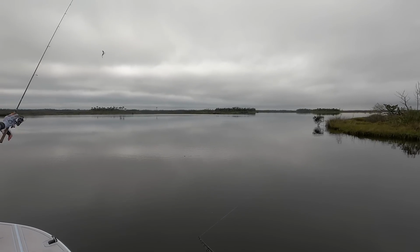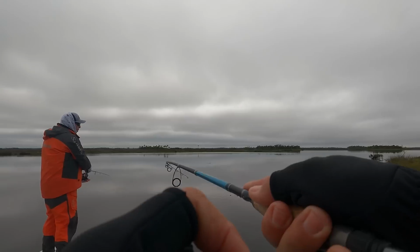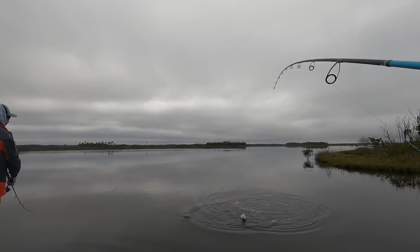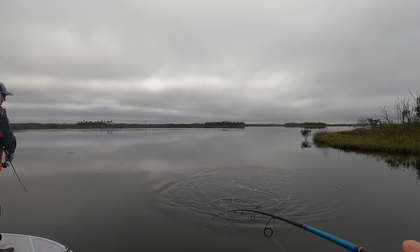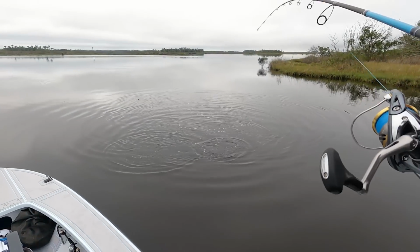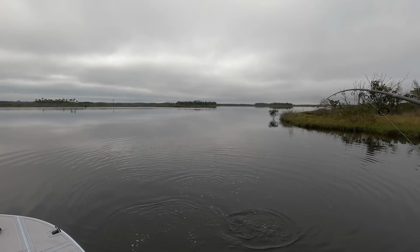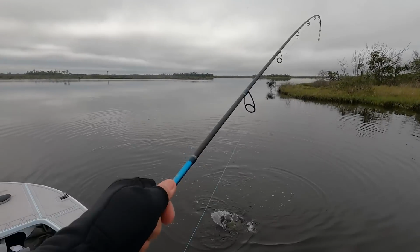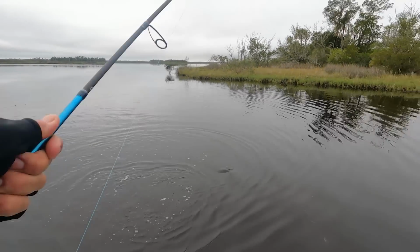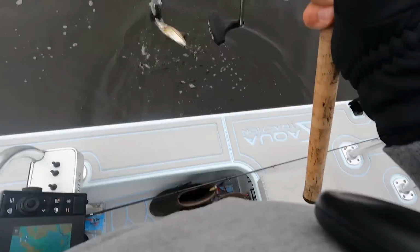Sure, if I just sit here for another minute or two. There he is! This might be a snook, no? Yeah, I got a snook on the crab. I got a snook on the crab. That thing is amazing. He's not a big snook. Man, I sure hope he does okay in this freeze coming up. I'm going to be really careful with him.